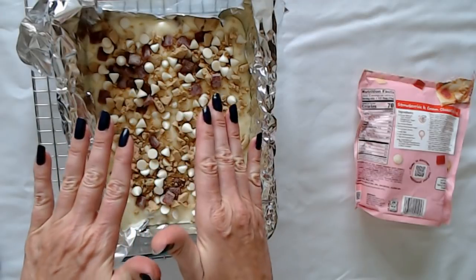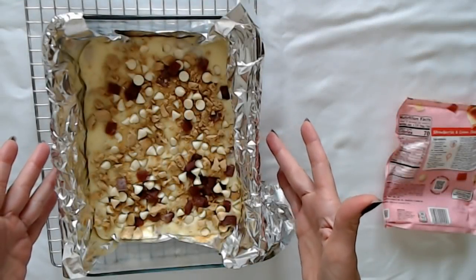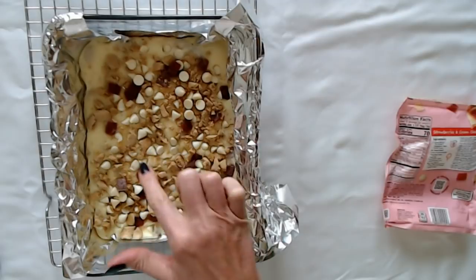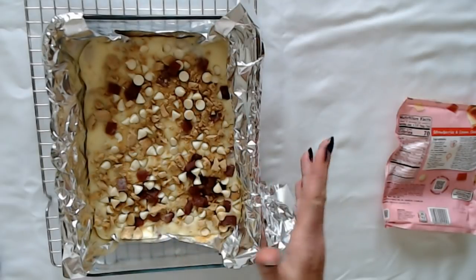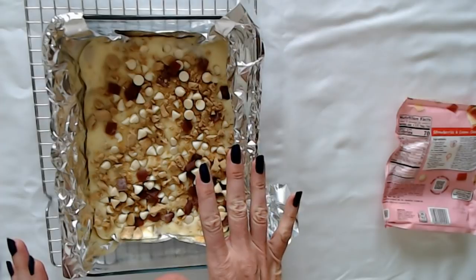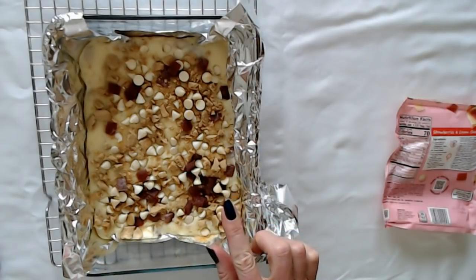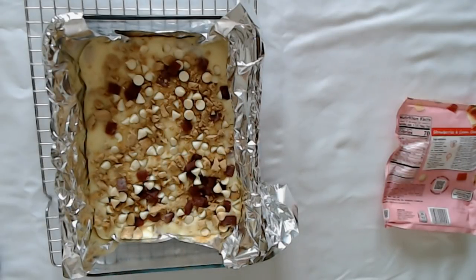It did rise up a little bit there, but we'll come back and see what it looks like when it's all baked. Okay, it doesn't really look all that different, but I did go ahead and bake it for an additional 17 minutes or so. And now it smells really good, but we have to let it cool completely, and then I'm going to refrigerate it for at least 2 hours, and then it's going to be time to cut into it.